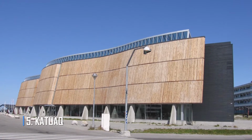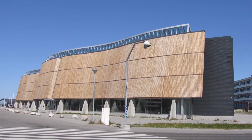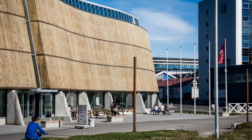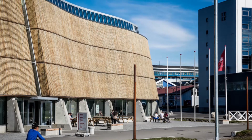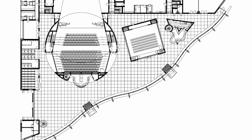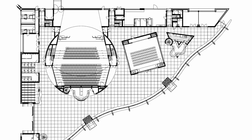Katuaq. One of the top places to visit in Greenland is Katuaq, which was designed by Schmidt Hammer Lassen. This modernist structure is L-shaped. It contains 2 auditoria. The bigger auditorium can seat more than 1,000 people and is, thus, used for showing films or plays and hosting concerts or conferences.